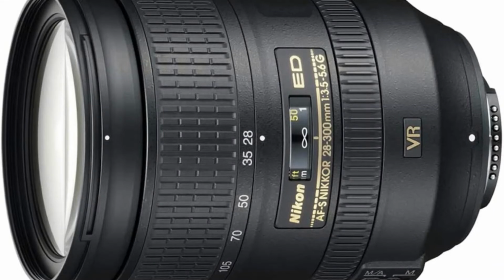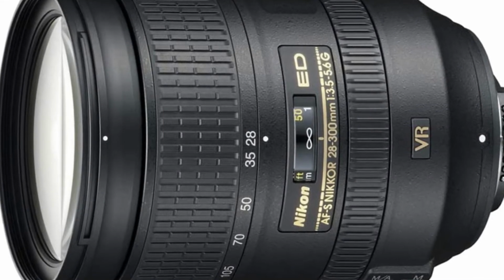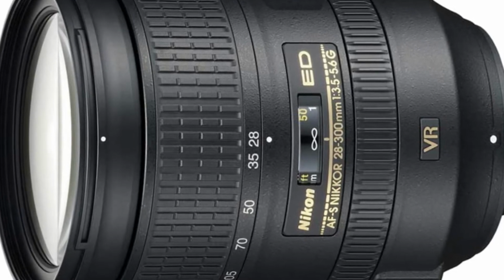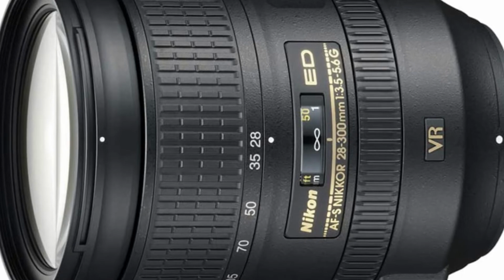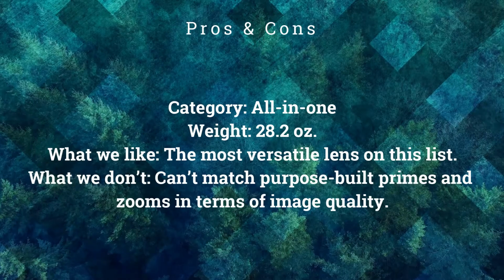The maximum aperture of f/3.5-5.6 is quite standard, and you won't obtain the same level of clarity or bokeh as with many of the lenses listed above. Nonetheless, many individuals prefer to carry only one lens, and the Nikon 28-300mm is ideal for them.